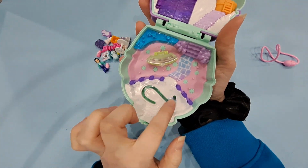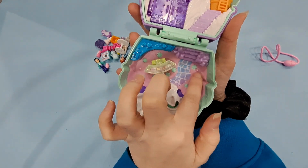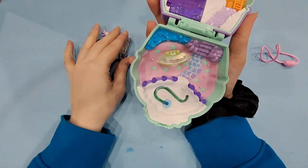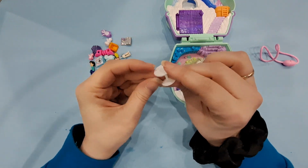And then we have this here, so you can have them snowboarding or skiing or whatever it is. So that's pretty awesome. And then we got some more snowflakes about the place. And then we also have these little pegs for the characters and the animals to sit on. This here comes with this little table, which again has more pegs.